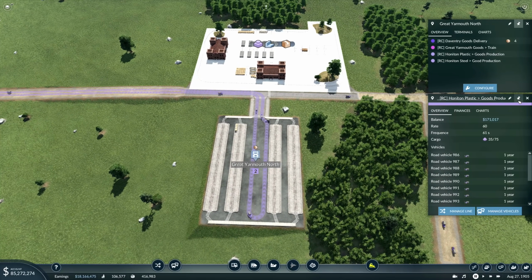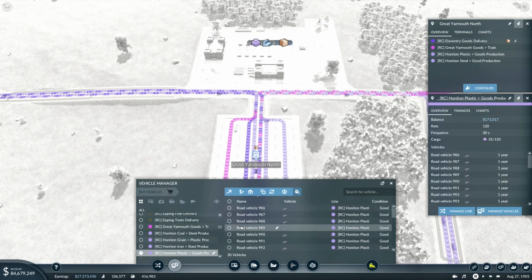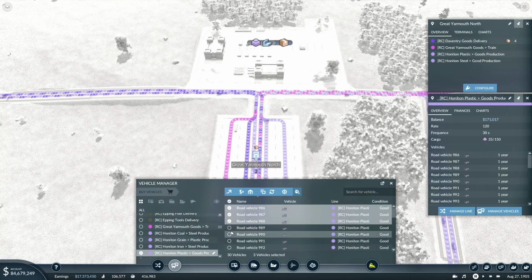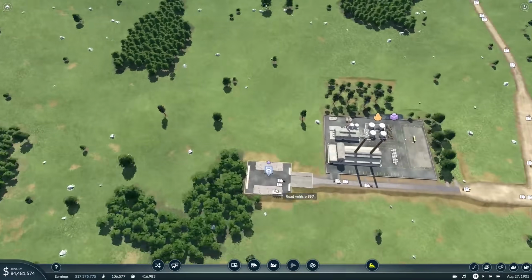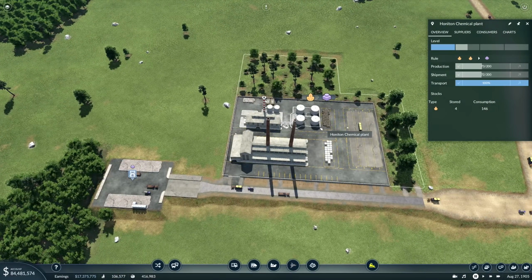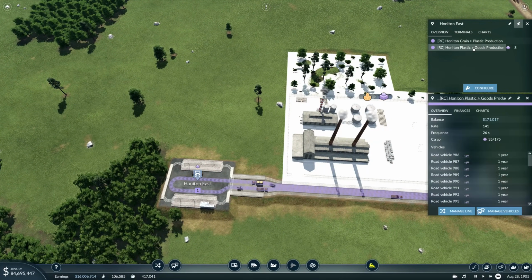So yeah, we're probably going to want more vehicles on this line as well. So duplicate all of those. Gives us 30. The rate's now 120. Give me another 5 of those, and that should be all right. And now what we need to pay attention to is plastic production, because it's going to go a little bit nuts. So, looking at this guy and pinning you, we can see plastic is 141 with a frequency of that.